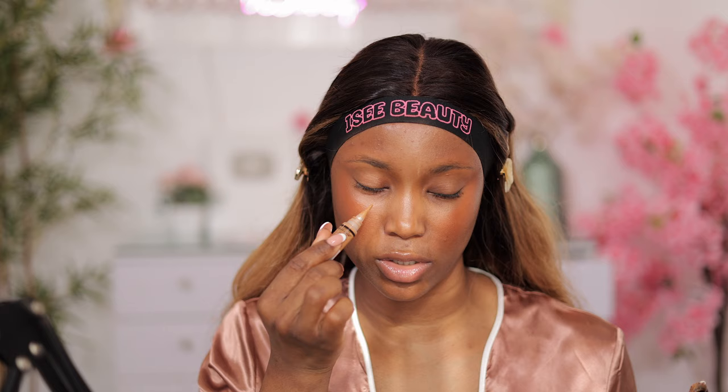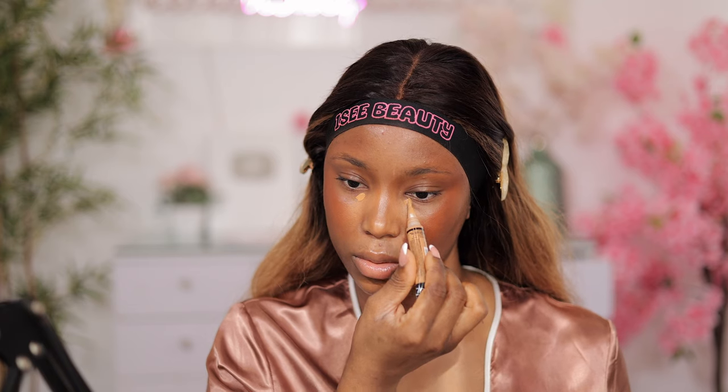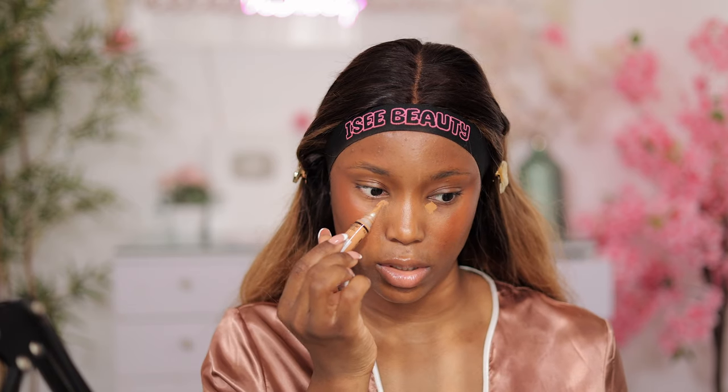So what I'm gonna do next up is to correct. I feel like sometimes people love using a corrector, which is fine. I'm not a corrector girl. I've never been a corrector girl. I like using concealer shades to kind of correct. What I just do is use my concealer shade. I use a shade that is literally like my skin tone to conceal or whatever it is I need to do.